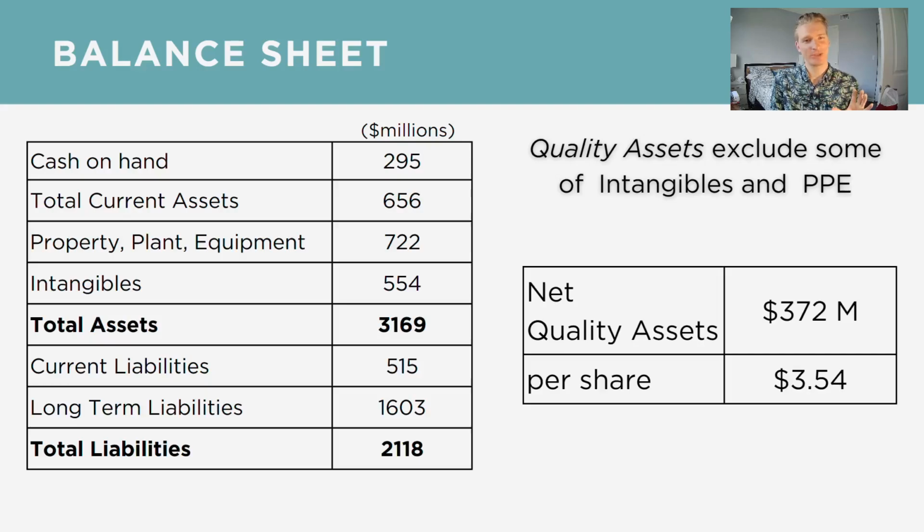It's not the best balance sheet I've ever seen, but it shows that the management knows what they're doing. They're handling things okay, and at least we have a positive net equity, even when I do my conservative adjustments.